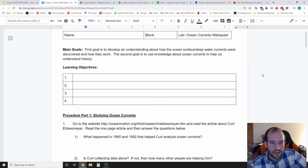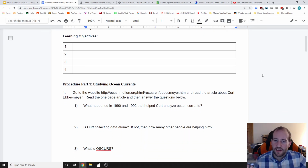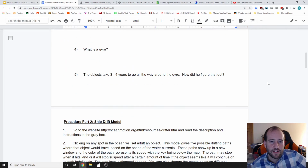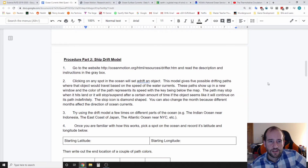The idea is to go around and read about some of the different articles that I liked. The first one talks about how people try to figure out how ocean currents move. After that, it goes into what they call the ship drift model, and they're trying to figure out how things will go adrift in the ocean.